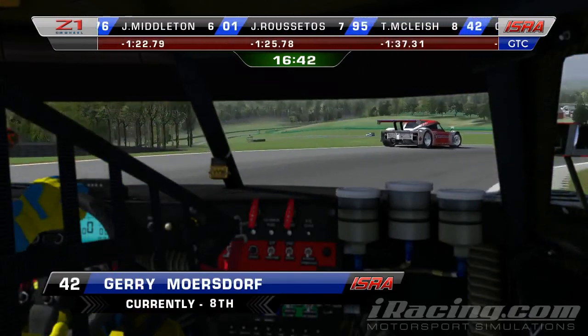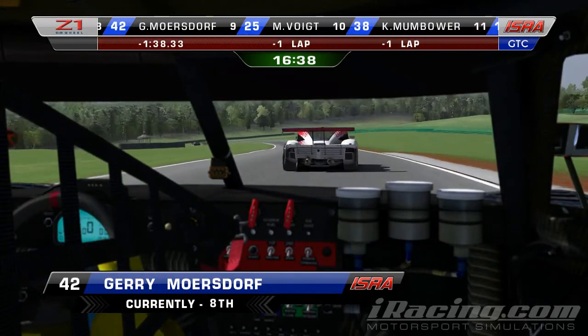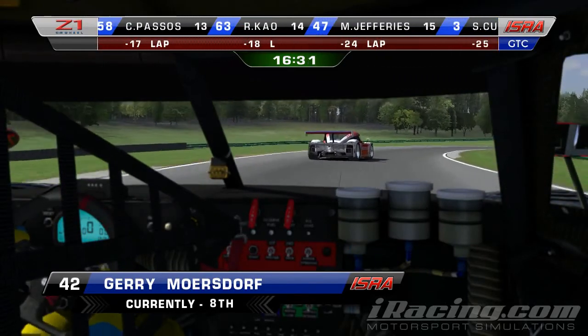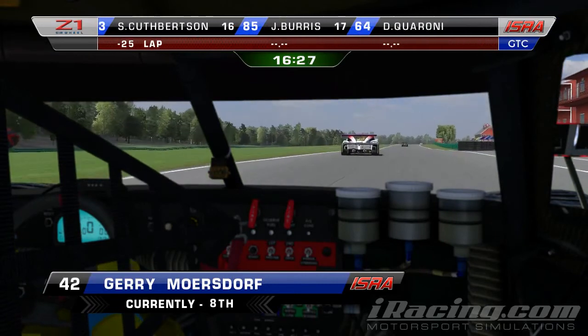Going onboard here with Jerry Morsdorf in his Daytona prototype, and he's currently chasing down Tim McLeish. This is the battle for 7th place as they head around pretty close to the timing line and make their way around, that's turn 17, I believe, heading through the final couple corners.